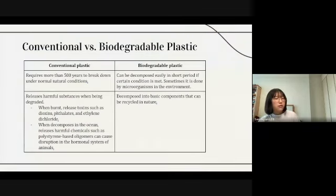Also, conventional plastics release harmful substances when being degraded. When burnt, they release toxins such as dioxin, phthalate, and ethylene dichloride. When they decompose in the ocean, they release harmful chemicals such as polystyrene-based oligomers that can cause disruption in the hormonal system of animals. However, biodegradable plastics are degraded into basic components that can be recycled in nature.